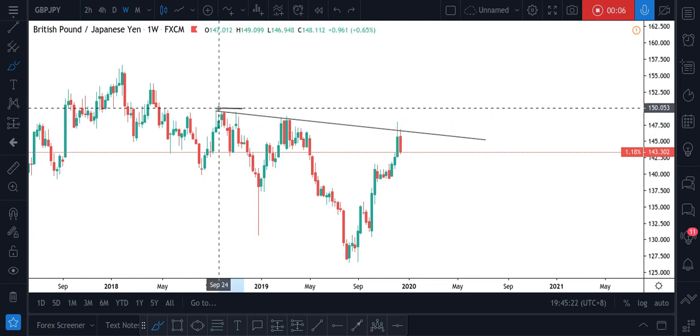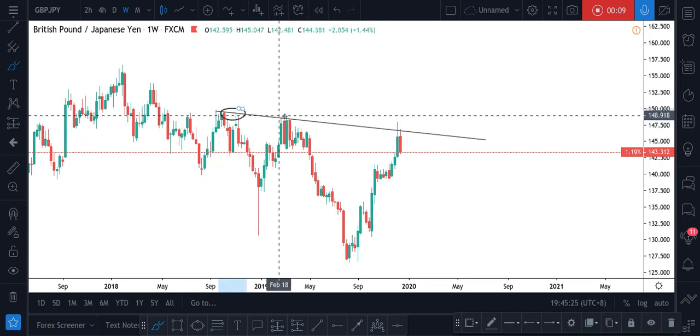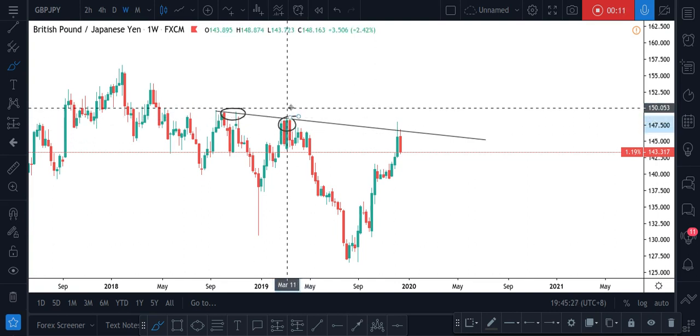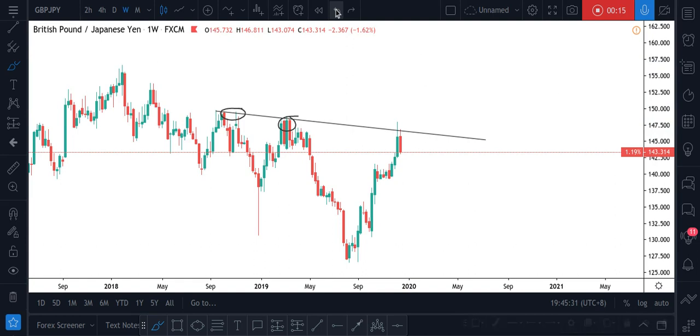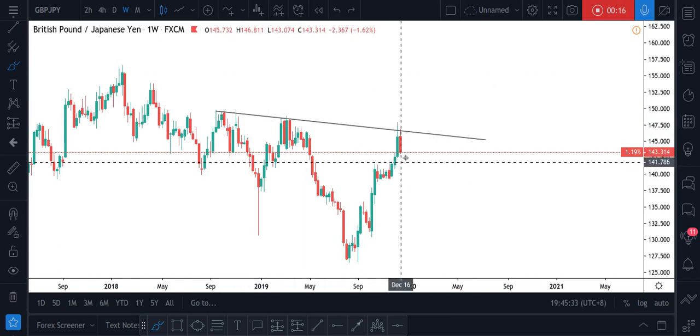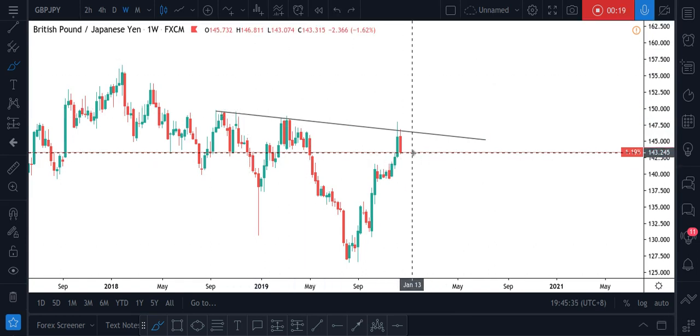So on the weekly frame, what we expected and what I told you guys to wait for on the market is a good rejection of this trend that we have on the weekly time frame, and that's exactly what we got. Now, if you guys had followed my other analysis, you would have had a 200 pip, or actually 220 pip drop on this pair, which was a very nice ride for us.